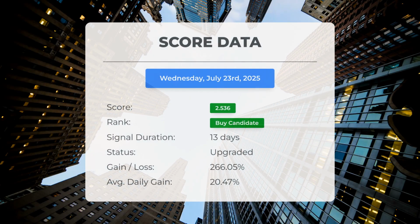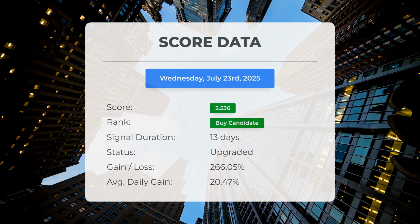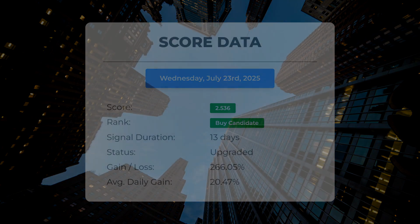Since the 7th of July, 2025, our system has identified Opendoor Technologies as a buy candidate, assigning it a score of 2.54. Now, let's examine the stock's performance during this time frame. Those who heeded our analysis would have experienced an impressive gain of 266.05% since we first designated Opendoor Technologies as a buy candidate 13 days ago. This equates to an average return of 20.47% each day since its designation as a buy candidate.